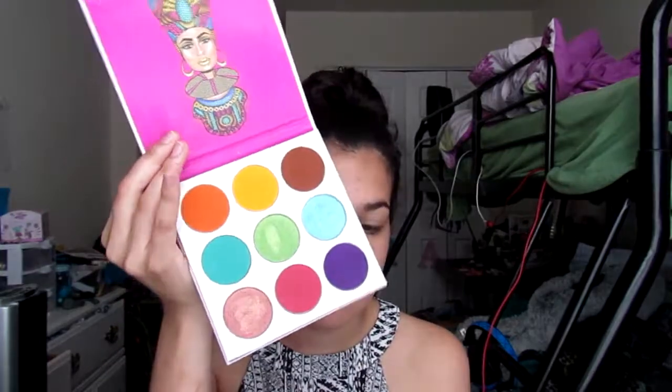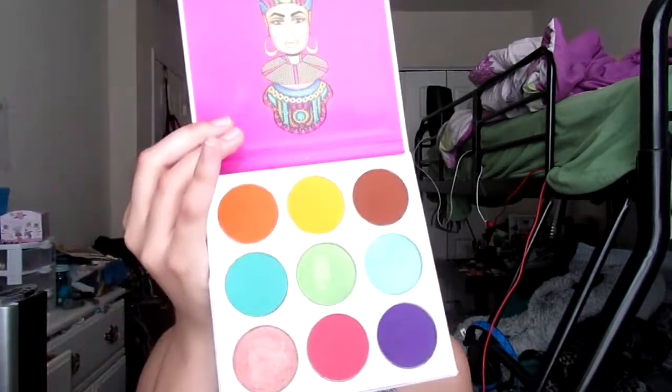But once you open the palette, it's about this big. Let me see how much comes in here. So, 1.14 ounces is what each eyeshadow is. So that's a lot of product.